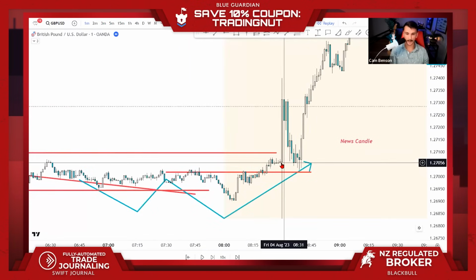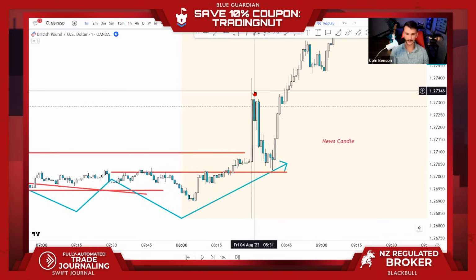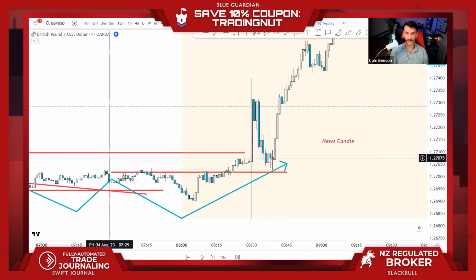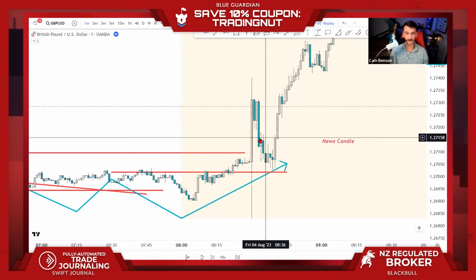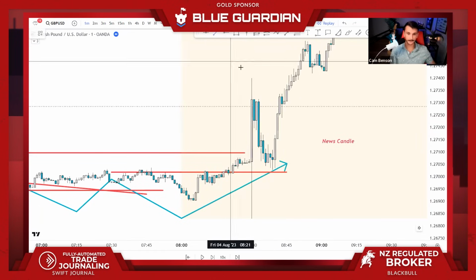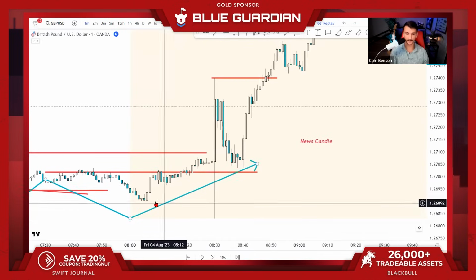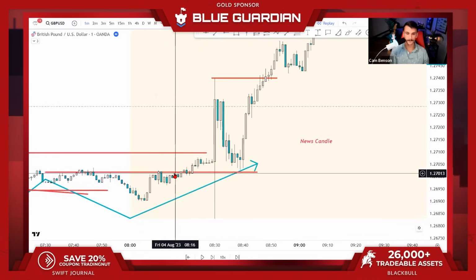This was actually a news candle at 8:30 on the 1-minute chart. And this was the move out, the initial drive out to change from a downtrend into an uptrend. Once that happens on the 1-minute chart, I will just mark off that high and I will look for 3 drives back down into the low. So this would have been the low down here.